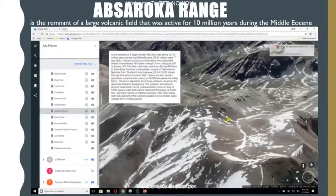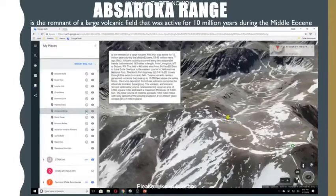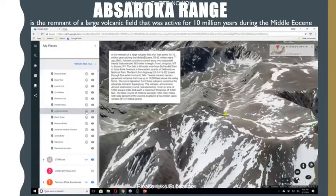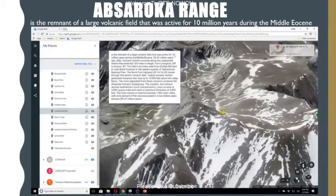Volcanic activity occurred along two subparallel trends that extend 165 miles in length from Livingston, Montana to Dubois, Wyoming. The field is 60 miles wide from Buffalo Bill Dam to Lake Butte Overlook in the eastern quarter of Yellowstone National Park.